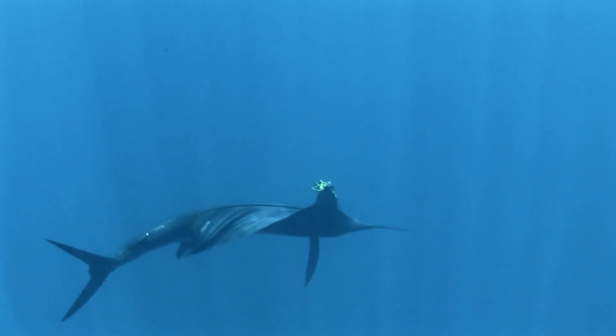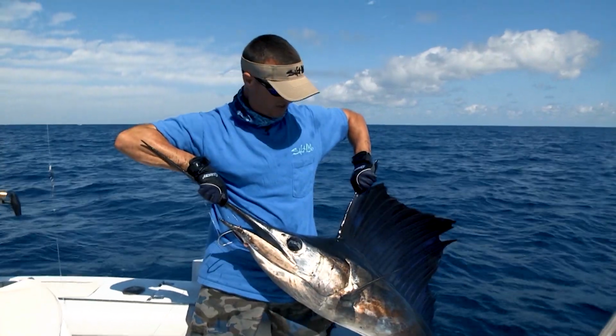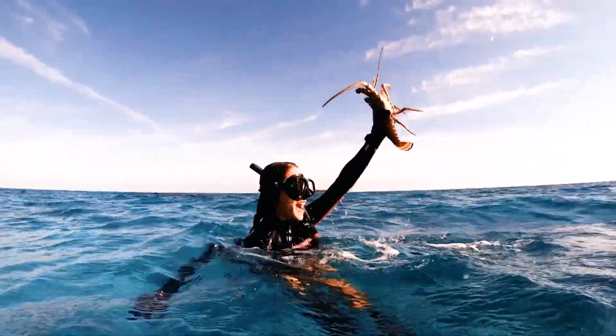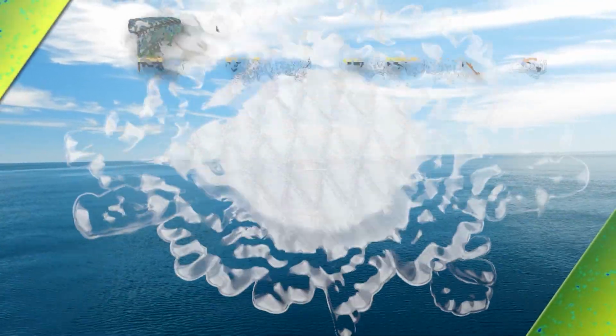Ooh, good fish. And that's what she was fighting all that time. Man, what a fish. Wow. Doesn't get any better than Baja. Yeah, boy! That's a kingfish right there! Woo!